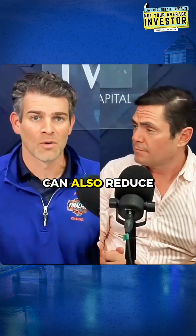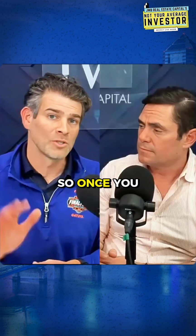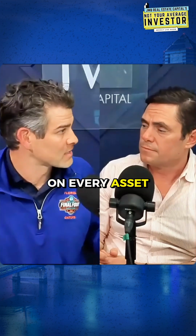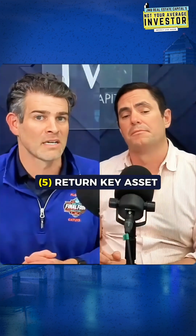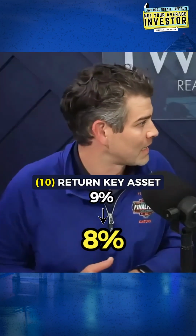And then you can also reduce your property management fees. It's called the JWB Elite program. Once you get to 5 assets in your portfolio, we drop your property management fees on every asset you have with us, every turnkey asset, from 10% down to 9%. And then when you get to 10 properties, we drop it down to 8%.